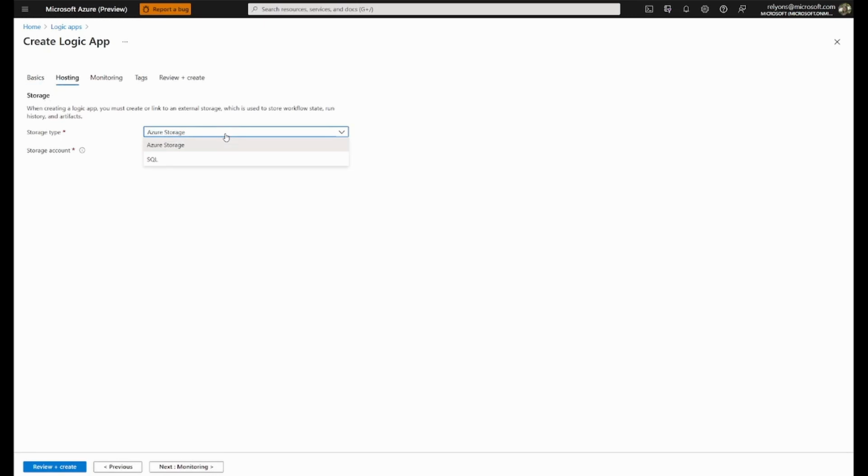Now, if I'm using an AKS cluster, which is also running on Azure, I could absolutely continue to use Azure Storage as the default. However, this is an off-Azure cluster, and I don't want to constantly communicate back and forth with the cloud. So I'm going to use SQL instead, and I'm going to paste in my connection string to a SQL database, which is close to my Kubernetes cluster. So I can go ahead and paste that in.